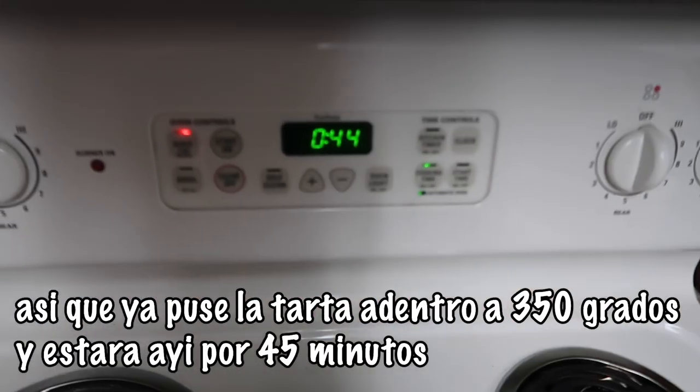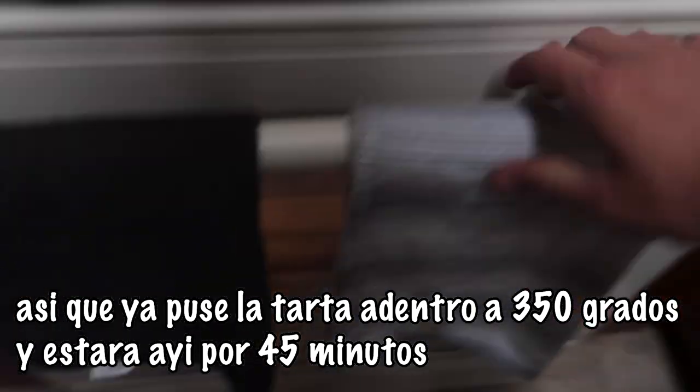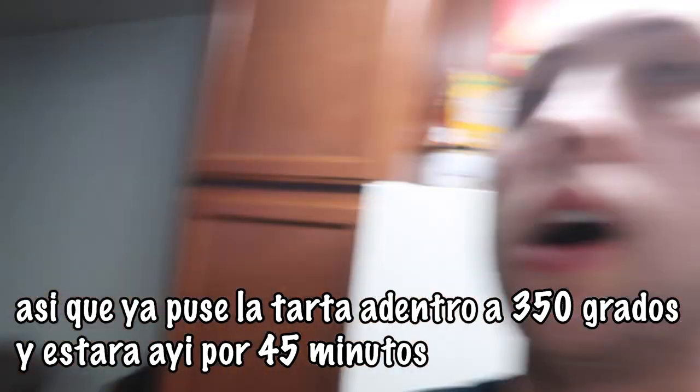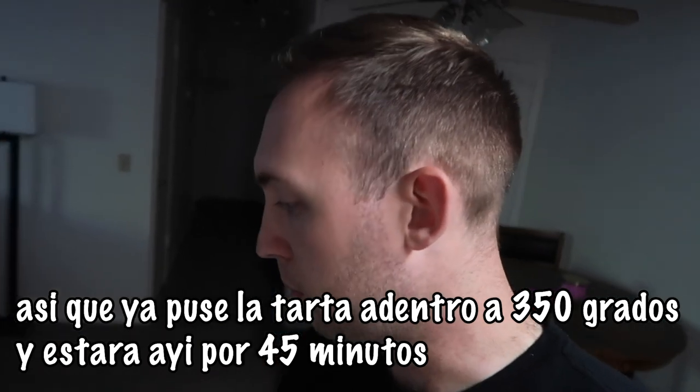All right. So we put the meatloaf in there at 350 degrees, right in there, and that's gonna go for 45 minutes.